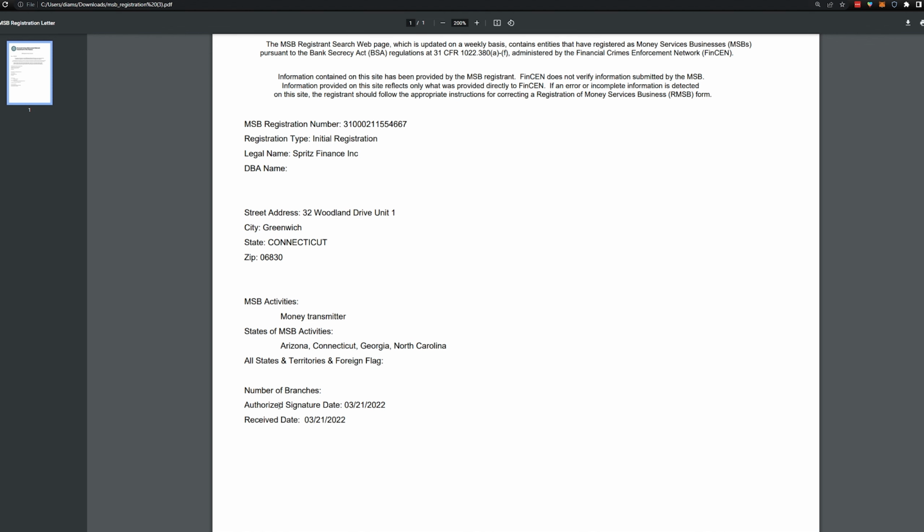So we can also see the authorized signature date was end of March, which makes sense if they publicly announced this in April, and then Q3 again is when around there they officially opened the beta phase. So good stuff, you guys. Overall, things look really good. And let me show you the back office. I'm gonna log in and go over all of that stuff.